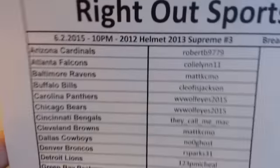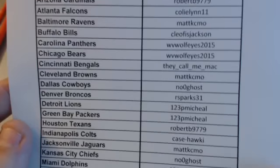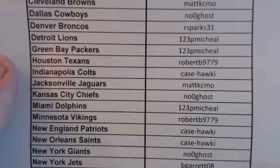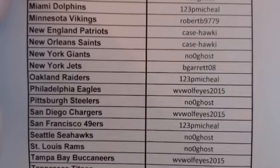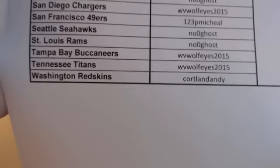All righty, fellas. Robert B., there you are, sir. Good to see you. Random B is back, guys. I already got put into the random. Cortland Andy on the bottom.